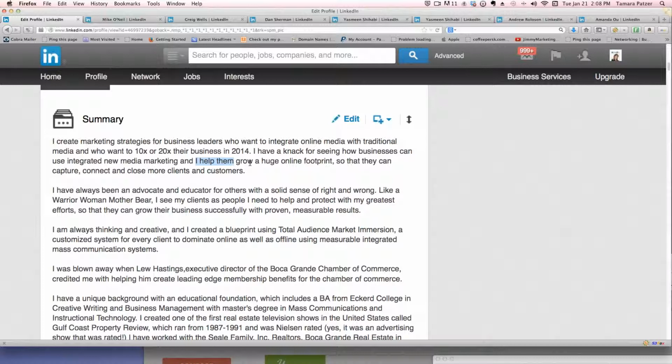It's like, what is your talent? And then how do you help people? And then the famous "so that they can capture, connect, and close more clients and customers." In the real world, that could be equivalent to my 30-second elevator speech that you could say to someone, to sum up what you do very quickly. So think of your profiles as something where you can tell somebody about yourself in a few sentences.